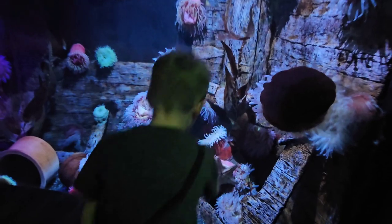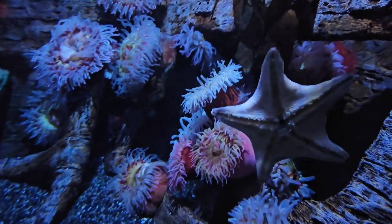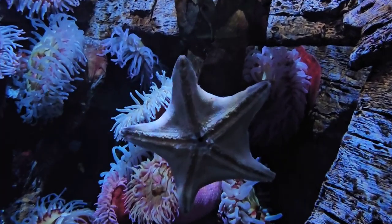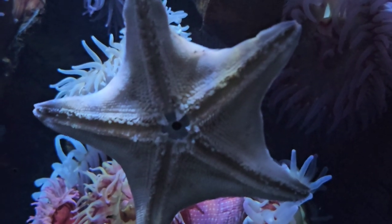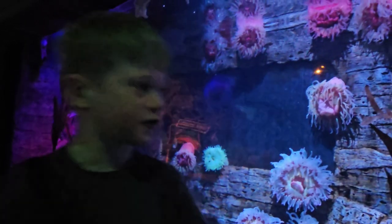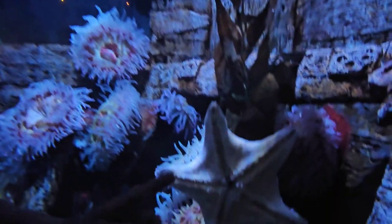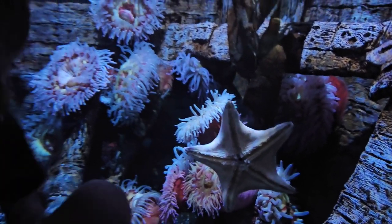Look, Charlie, a starfish. See them little tubes? They're them legs. What? So, Charlie knows a heck of a lot about starfish. Those little tubes, those are actually legs that help it move along the ocean floor. How cool is that? I actually know all about starfish. Go on then, tell me a starfish fact. On the top of the starfish, that's its mouth. Yeah. Which bit? So that bit in the middle? Them tubes are them legs. Cool.